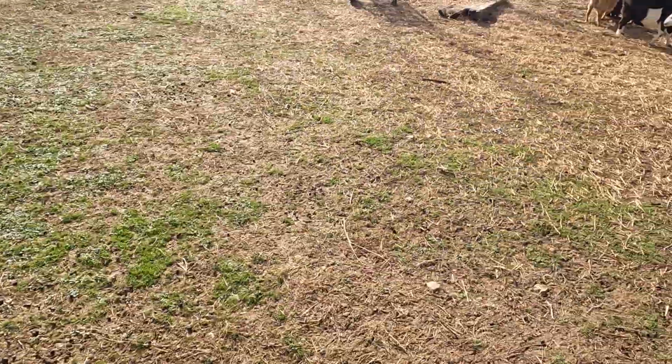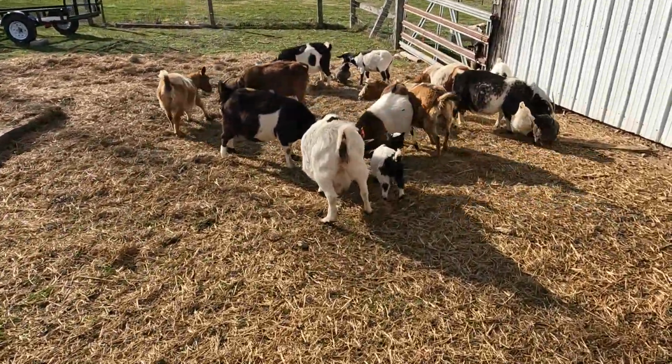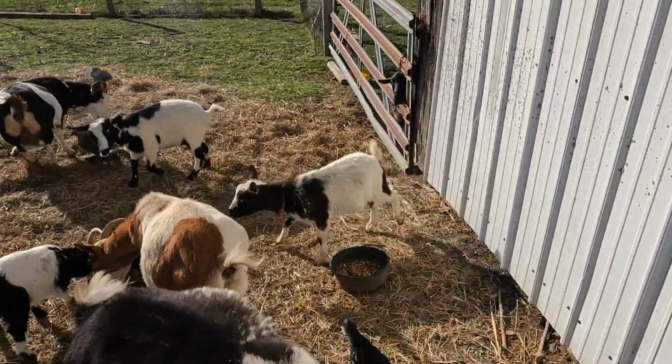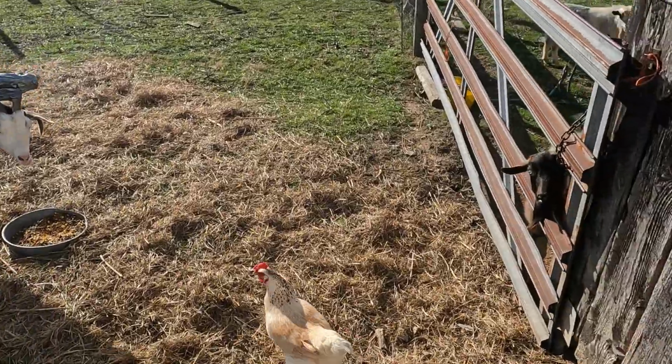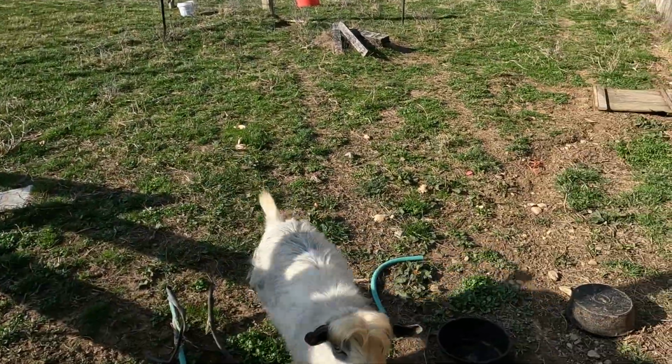Alright. Go feed the two men's, who've already lost their grain buckets somewhere. Where's your feed buckets? Really? All the way over there?